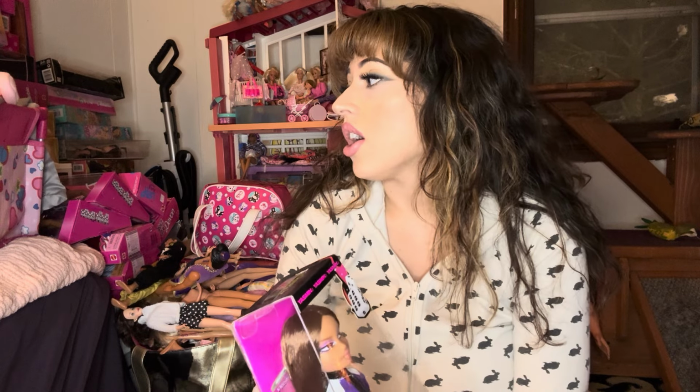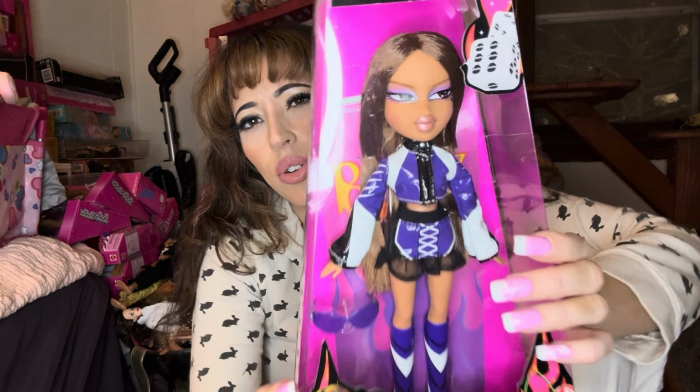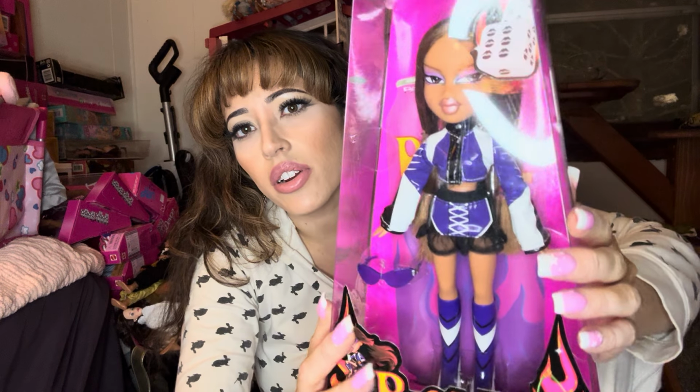And then I picked up Yasmin yesterday. She was $11.99 at Walmart. So y'all trying to get these dolls, I would definitely pick them up. This is probably the lowest they'll ever get. I don't really foresee them going below $11.99. I've actually never seen a Bratz doll that cheap before on any kind of sale. So I picked her up. Sorry for the glare. But yeah, this doll is really pretty.